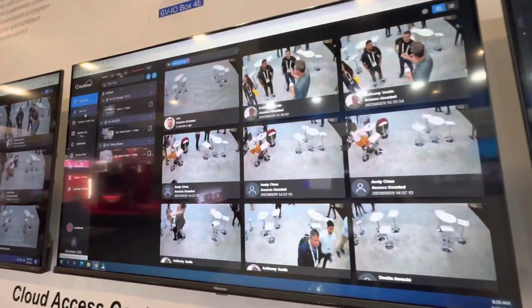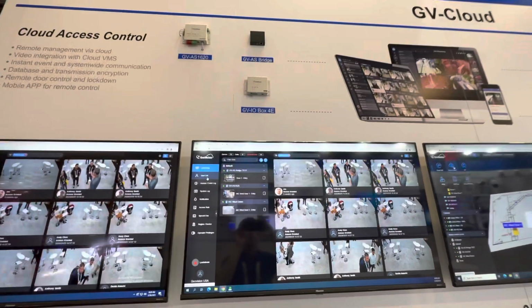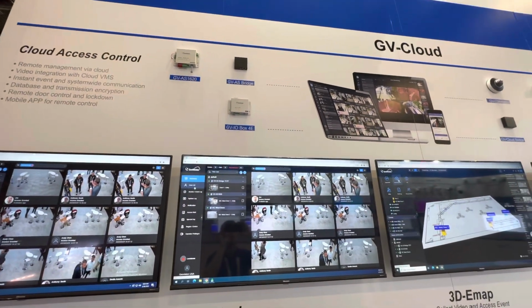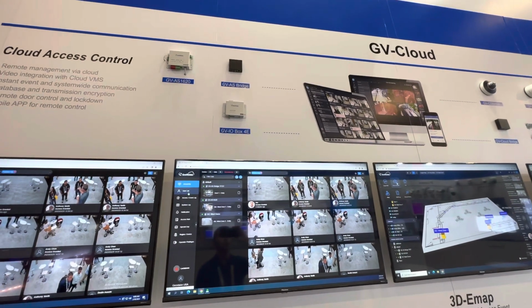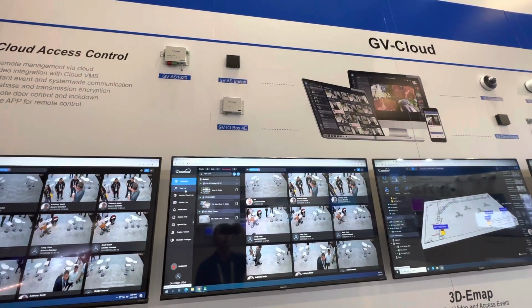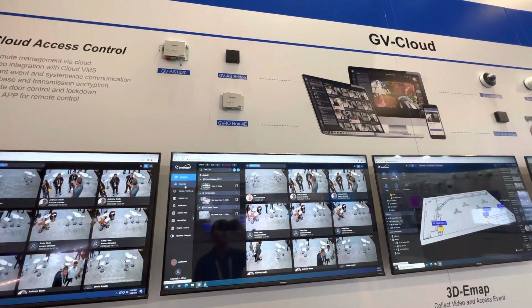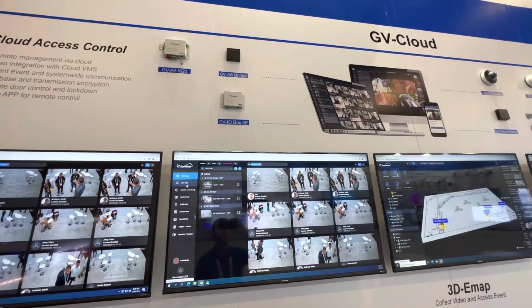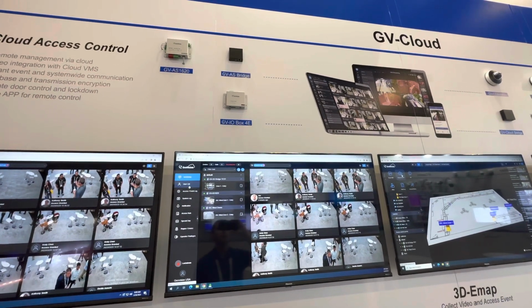Coming over to this monitor, I'd like to talk about the cloud access control solution. I'm going to zoom back out here, and the way that this will work is you can utilize existing GeoVision access control panels. There is only one panel that you will not be able to utilize, which is the GV-AS8111 kit. That's the 8-door control panel. Otherwise, you have a few options of how you can connect your panels.